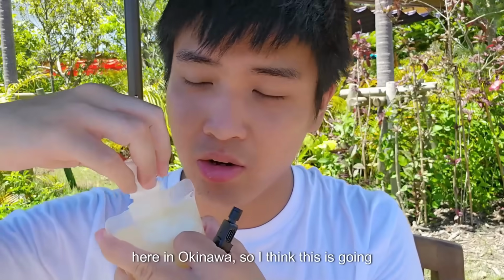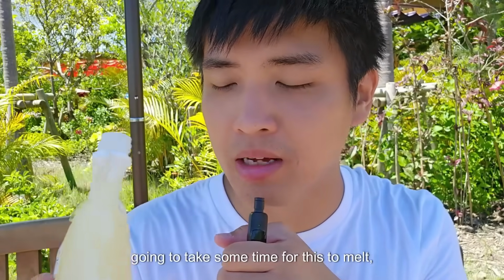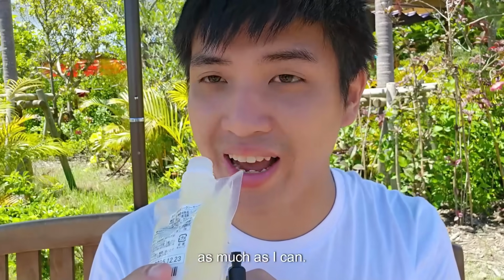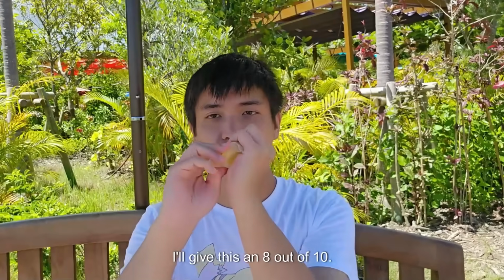Shikuasa slushy. Shikuasa is one of my favorite things here in Okinawa, so I think this is going to be good. Mostly still rock hard, solid. It's going to take some time for this to melt, but I'm just going to push it through the hole into my mouth as much as I can. Very refreshing, very good for a hot day like this, just like the ice cream. I'll give this an 8 out of 10.